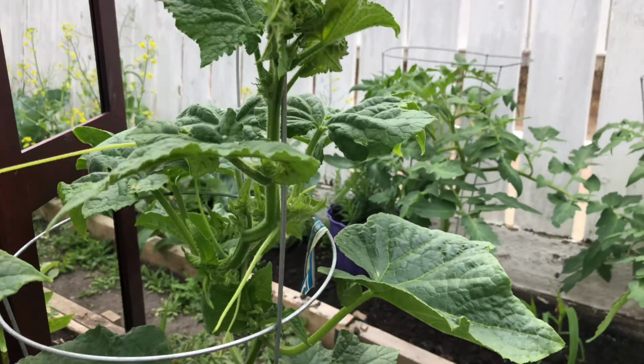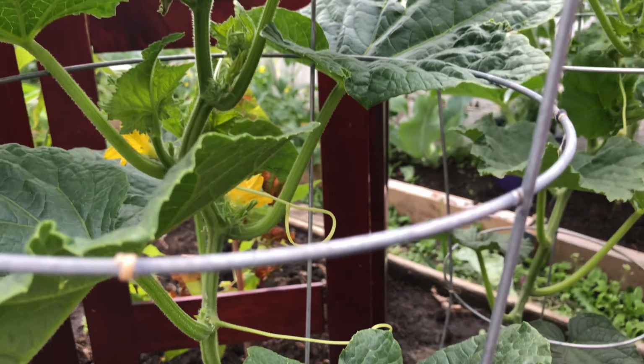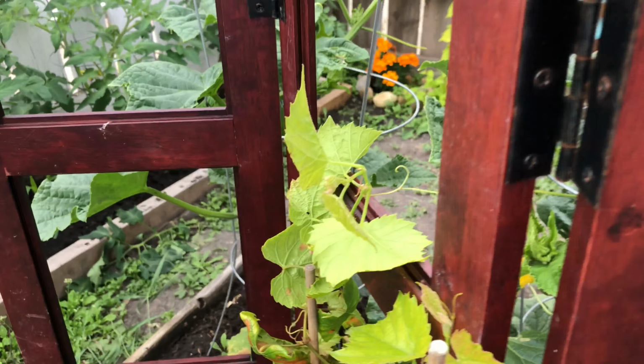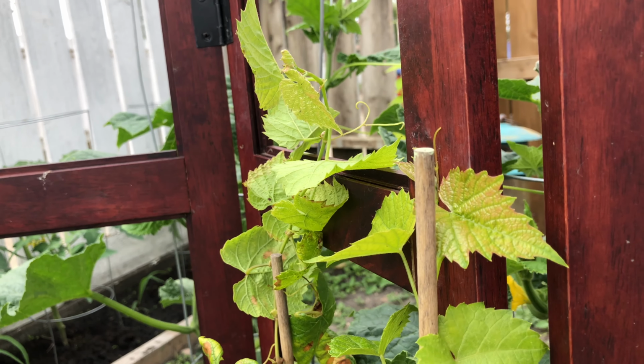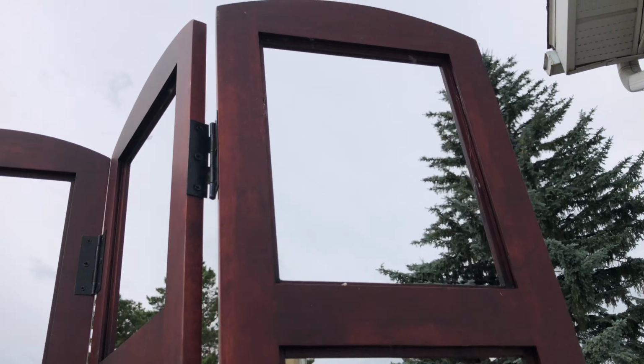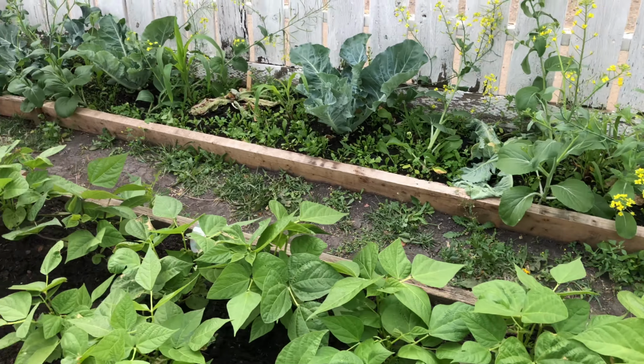Oh, look, we have also cucumber. This will grow to be big cucumbers. We have flowers. And Tiffany, can I show you the grapes? Here is our grapes. It's growing. Hi, birds. Hi, birds. Hi, birds. Okay, let's go see Tiffany.